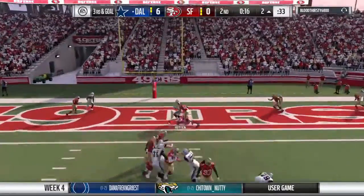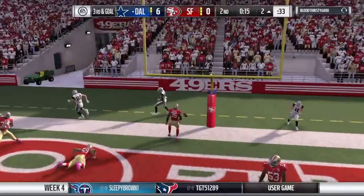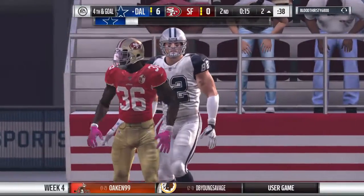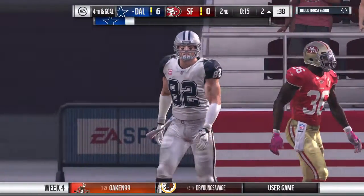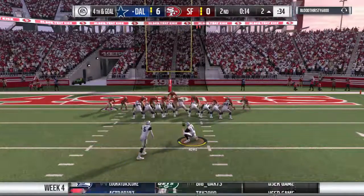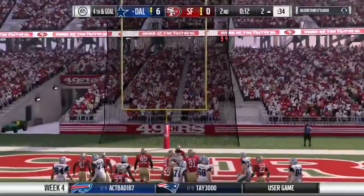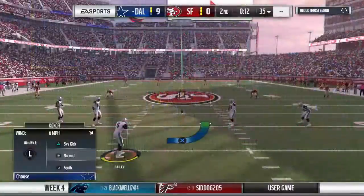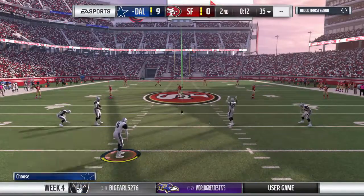They'll go to the air here on 3rd and 2. He dropped it. Couldn't hang on in the end zone. So no 6 points, incomplete. And the Cowboys will call on Dan Bailey here. This is less than an extra point, just a 19-yard attempt. And Bailey is able to knock it through. And that will make our score 9-0.